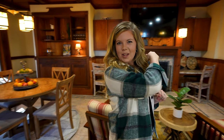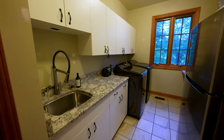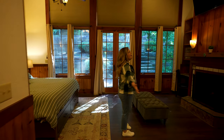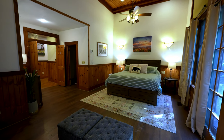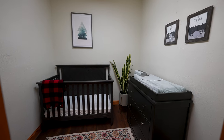Let's go down this hallway. Off to my right is the downstairs half bath, and then off to my left is the laundry room, and then in here is the master bedroom. When I first came into this master bedroom, I was so blown away because it also has vaulted ceilings, its own fireplace, and a super comfortable king bed. And for those who have a little one, there is a nursery attached to this room. Let's check out the bathroom.